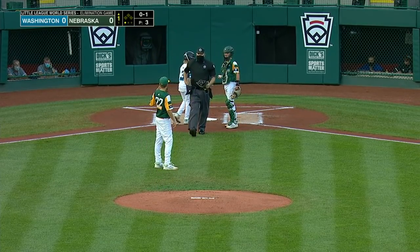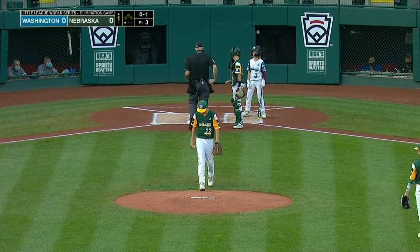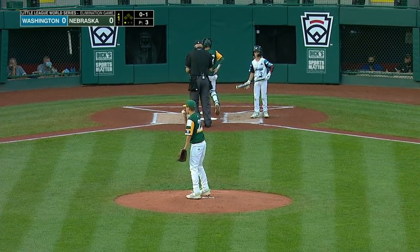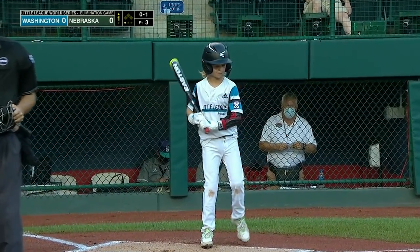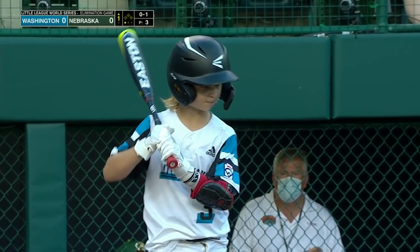Logan Roush, the right fielder, fouls that one off. Eastlake in the regional, they won all four. They were really good. They beat Oregon 5-0, they beat Alaska 6-0, that was a forfeit game, Montana 10-4, Oregon 2-1.